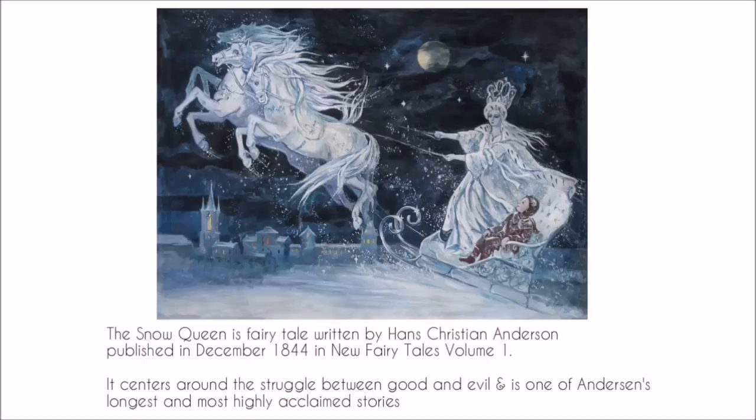Okay, first we're going to look at the origins of the Snow Queen fairy tale. The Snow Queen is a fairy tale written by Hans Christian Andersen, published in 1844. It was in New Fairy Tales Volume 1. It centers around the struggle between good and evil and is one of Andersen's longer and most highly acclaimed stories.